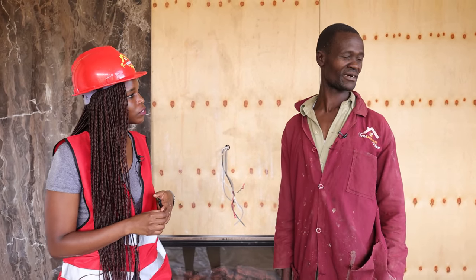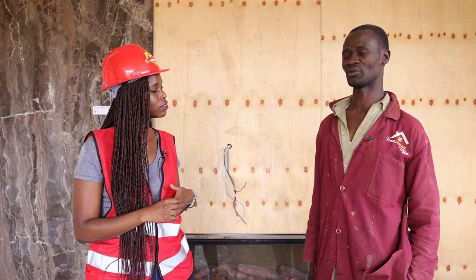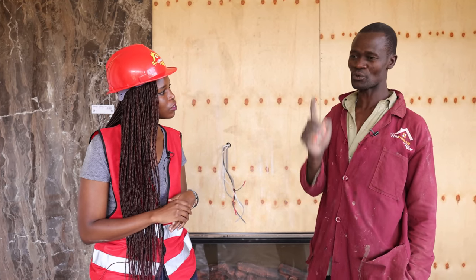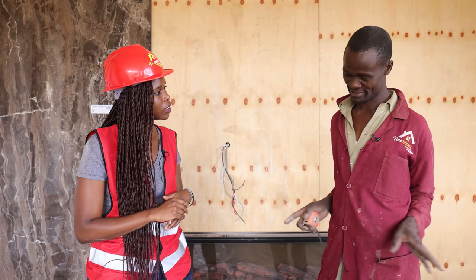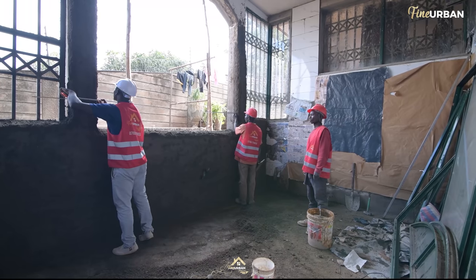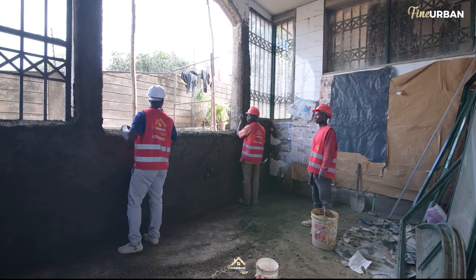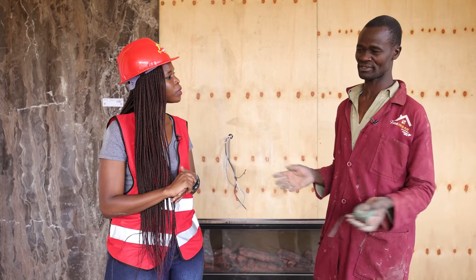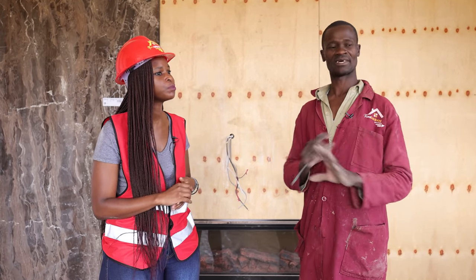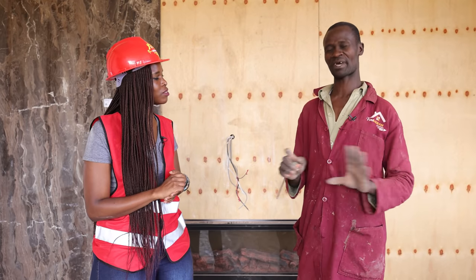The first thing that I have to check is to ensure that the work which I'm supposed to do is ready. The people who can make my work ready are the plaster guys. First of all, if I need to start with the walls, I need to ensure all the walls are perfect. They are straight, they are well prepared.